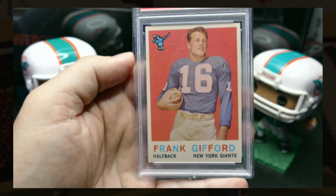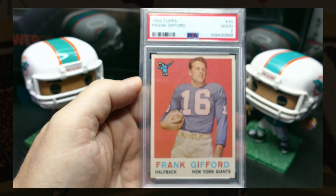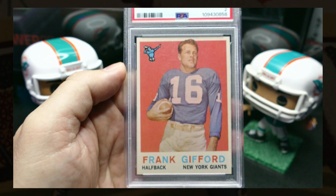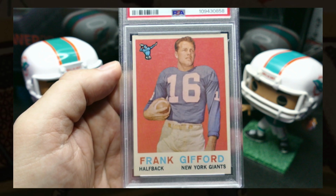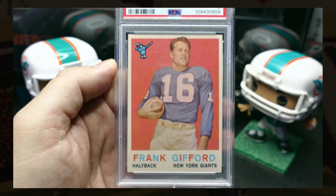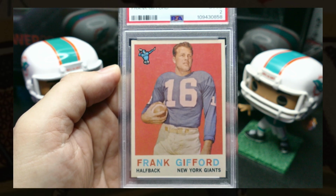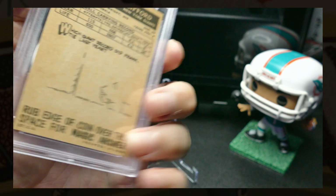Does it deserve it? Well, yeah, based on the parameters and guidelines PSA has in place, yes, it's a PSA 2. But does it look like one? No, this looks like a PSA 8 all day. But I paid a PSA 2 price, actually less than that. I think this was $12 or $14, something like that. But just look at it, it's outstanding.